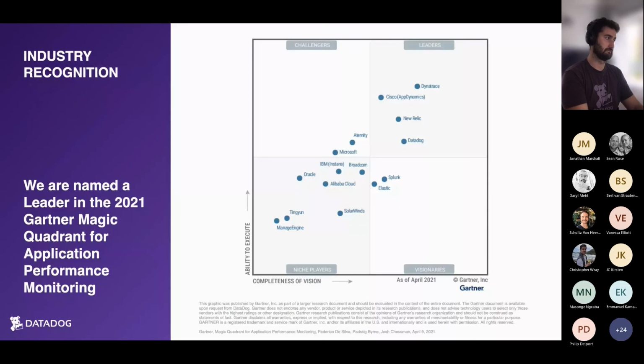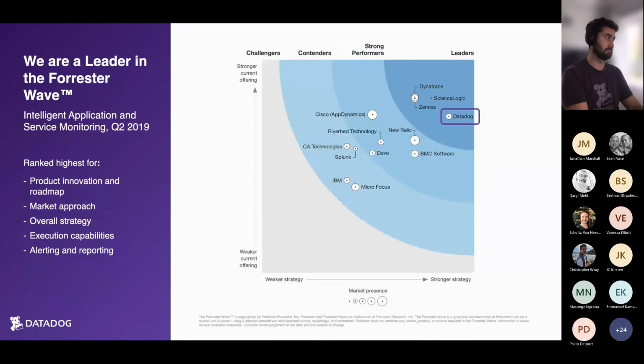Where are we recognized in Forrester? Oh, sorry, Gartner. We are a leader in the Gartner report. We are also recognized as a leader in the Forrester Wave report.